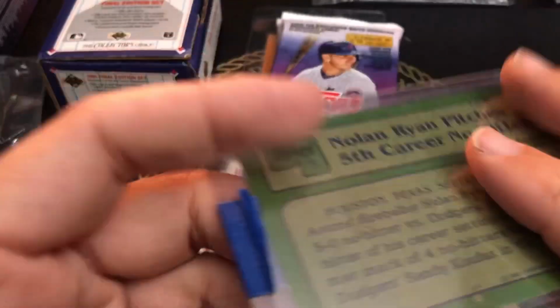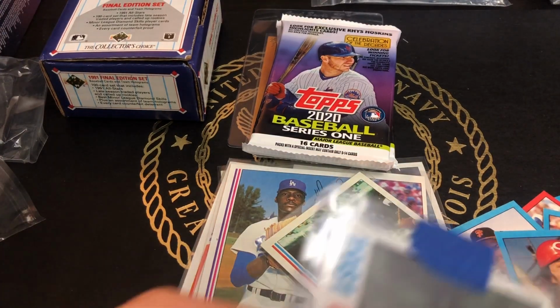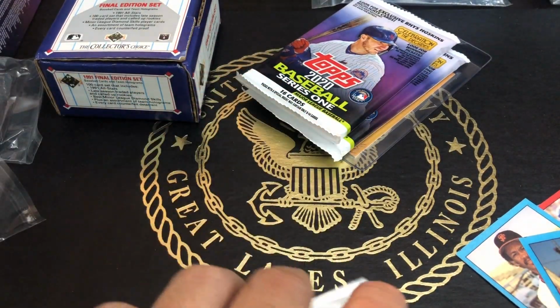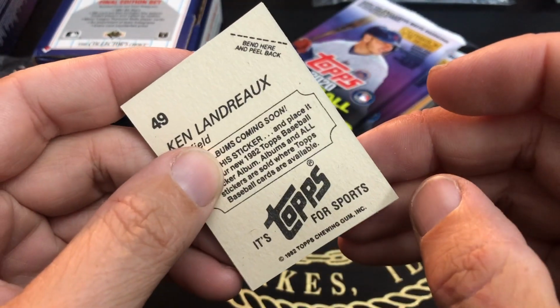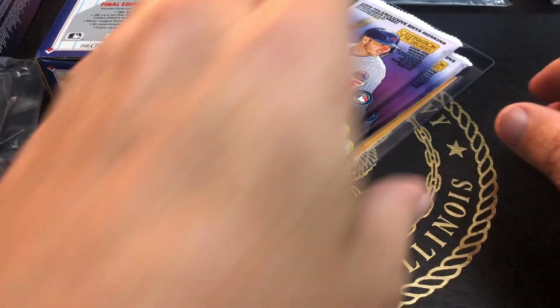I thought about just buying some old pantyhose to stick up here since I am breaking some junk wax cards. And you guys may have seen it appear when I was moving through the stack here. Let me get these little stickers out of here. I don't know what I'm going to do with those.